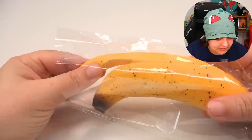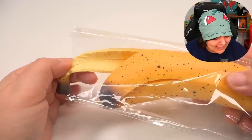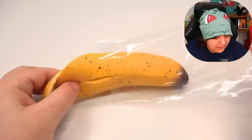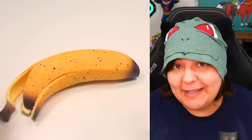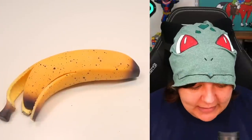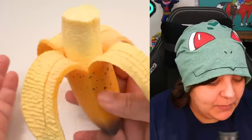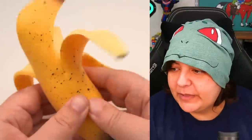Okay, first impression. Oh, what? I got goosebumps again. What's up with these weird fidget toys? Okay, don't tell me this doesn't look like an actual banana. Okay, let's pull it up. Holy moly. Now it smells like banana in this room for no reason. Does it smell like banana? No, it smells like paint for some reason.